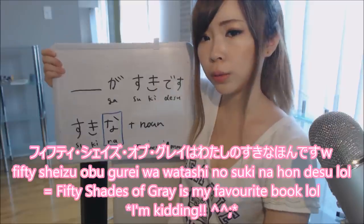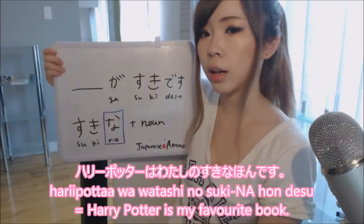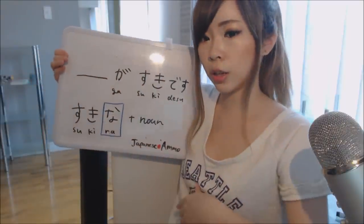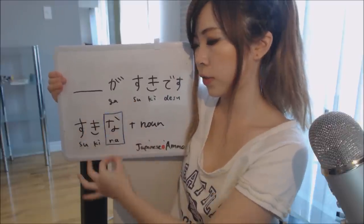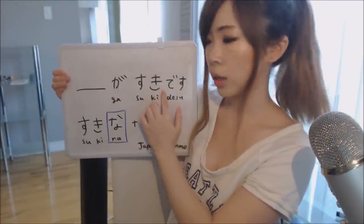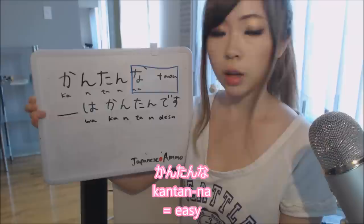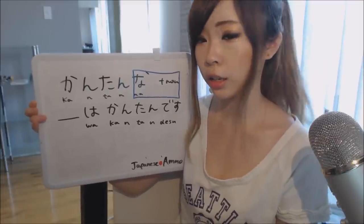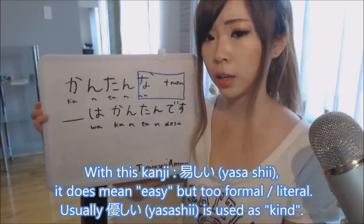For example, Fifty Shades of Grey wa watashi no suki na hon desu, or Harry Potter wa watashi no suki na hon desu. So remember, with a na adjective, when there is a noun following, like favorite book, you have to keep this na. But when there is no noun following, because this is actually a verb, then you cannot put na. I will show you more examples. 簡単な means easy. If you use some textbooks, it says 優しい, but never use 優しい as easy.